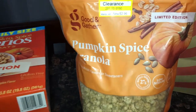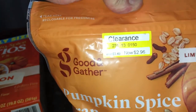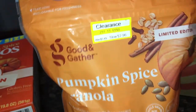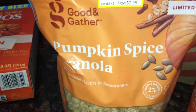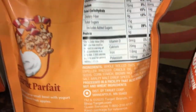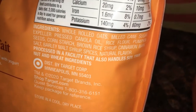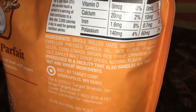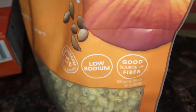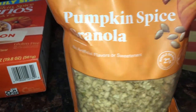Next thing I got was some pumpkin spice granola. I figured this would be something else that my daughter and I could have. I could have this on one of my carb up days, something somewhat healthy. And it was on clearance as well for $2.96. Just be careful if you are one of my vegans. I don't think this has honey in it. I think it has brown rice syrup in it as the sweetener. Be careful sometimes. Granolas have honey in there as their sweetener and kind of their binder. So just be aware of that.